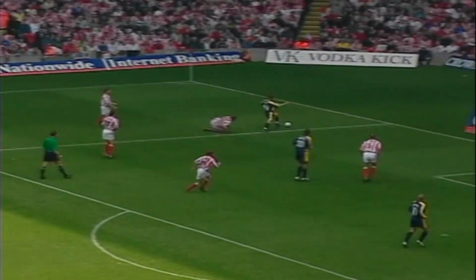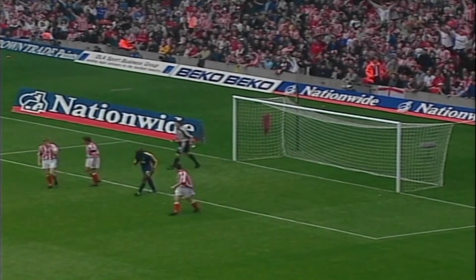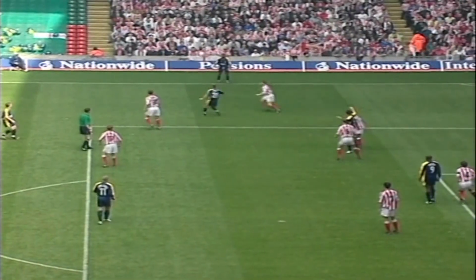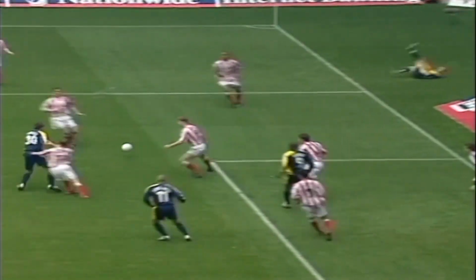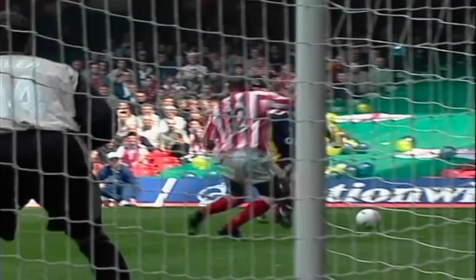Nice turn from Hunt, and he's got to the byline, pulling it back for Burgess, just rocking back on his heels as the ball came towards him. You called it. That's what undid Burgess, because it's beautiful work, and it's a couple of times now Brentford have got in on that side, and this time it's pulled out really well, and he's just leaned back, bounced in front of him, got underneath, and you know what the result is going to be. But that was very, very clever play by Steve Hunt.